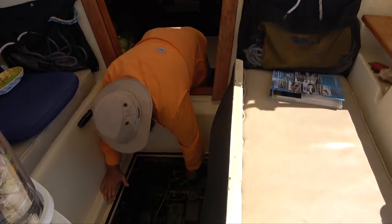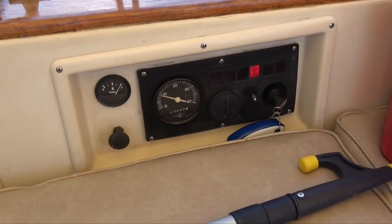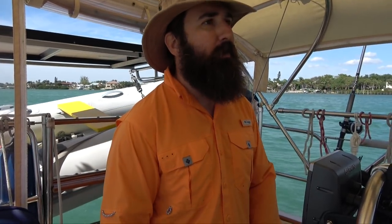I don't know how well you can hear me because we had to open up the hatch. For some reason, our high temp sensor went off. Never had that issue. That makes sense. First day out for the big sail, for the big trip.